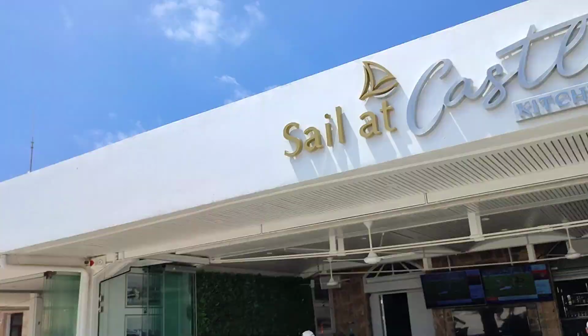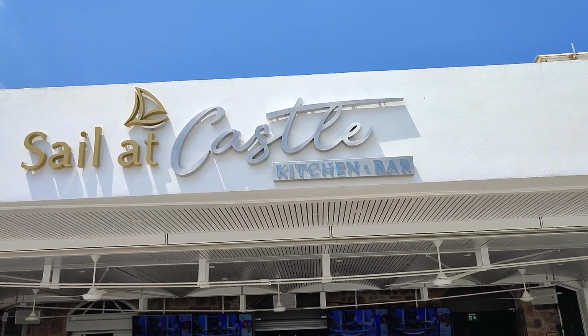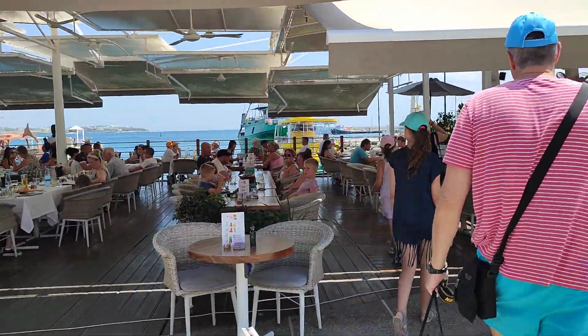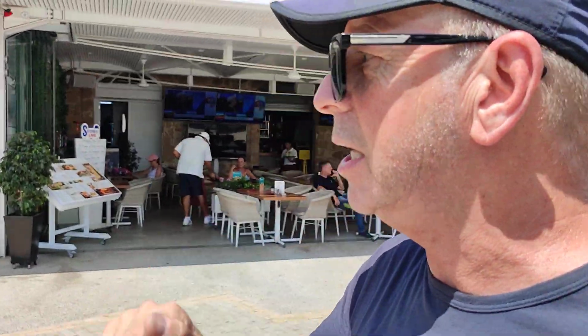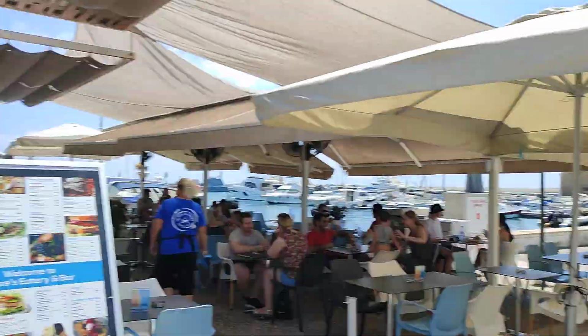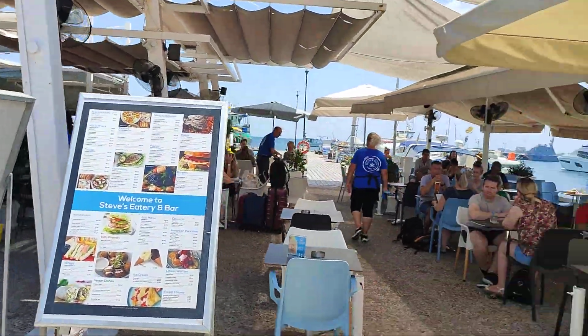Next place, Sale at the Castle. A kitchen and a bar. That's the sports area, bar at the back. And over here is front of house. And as we can see, it is picking up for lunchtime, that's for sure. It's getting very, very busy indeed. The last but not the least is Stevie's. There it is. Sports bar, rear of house, front of house, getting busy.